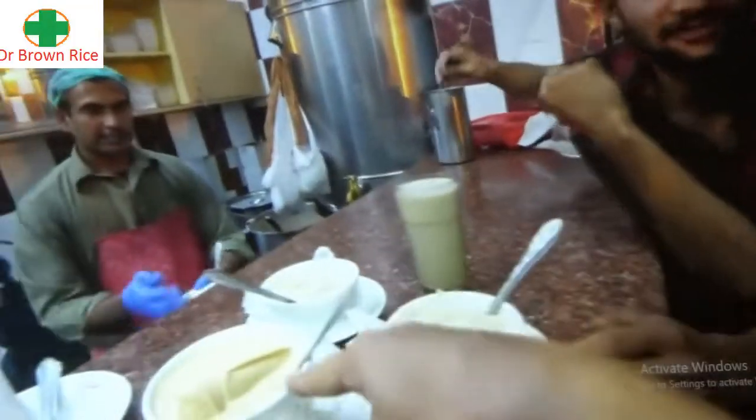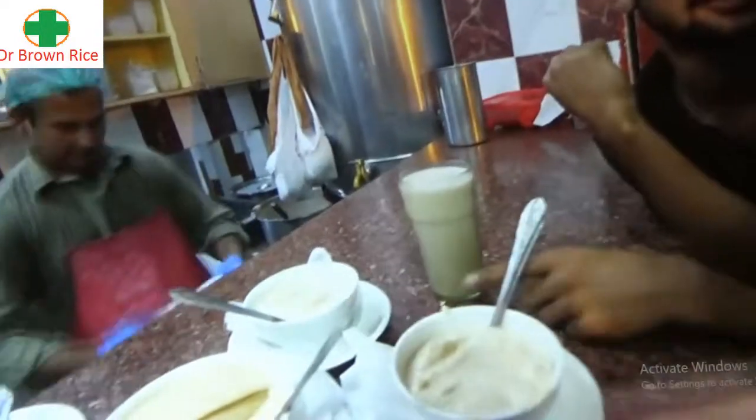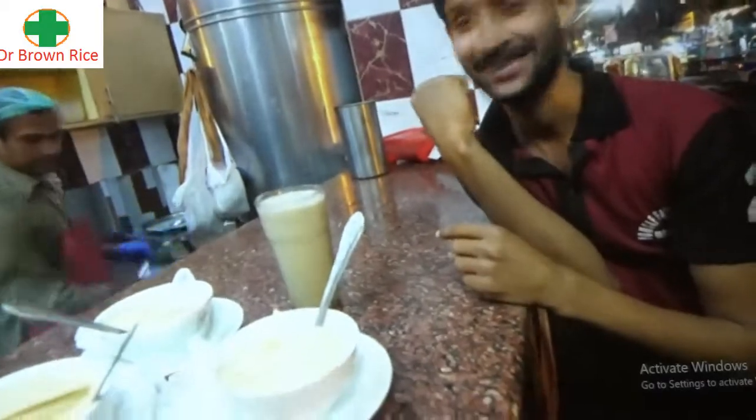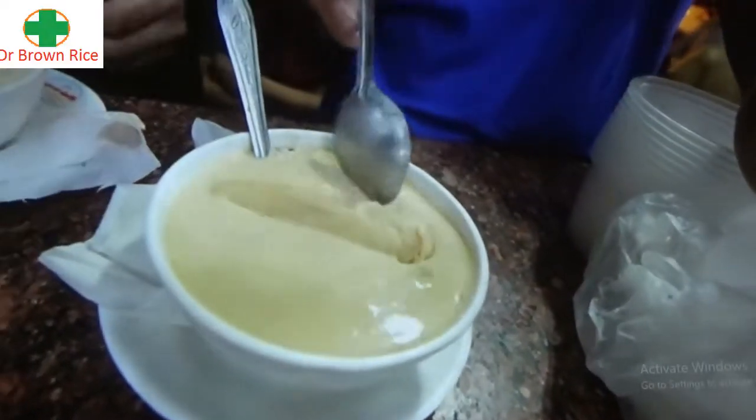Kheer. Kulfi faluda. Rasmalai. And this one, Pepsi milk. Yes. Pepsi milk. Amazing collection of sweets. This place is a legendary place in Lahore, right? Yeah, exactly. This one is the kulfi.